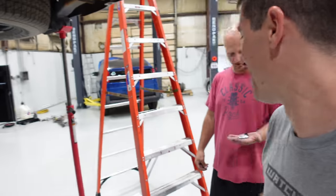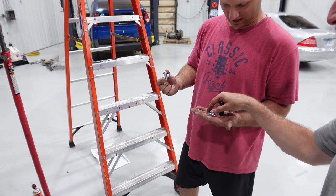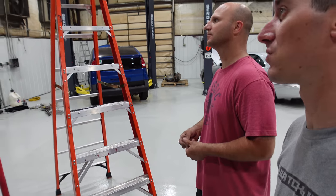Barely even have any extra parts left over. These are for a fifth wheel. Fifth wheel plate. No one knows what that one is. It's just an extra, I guess, a bonus. It's for a couple different models. It is for different models, for sure.